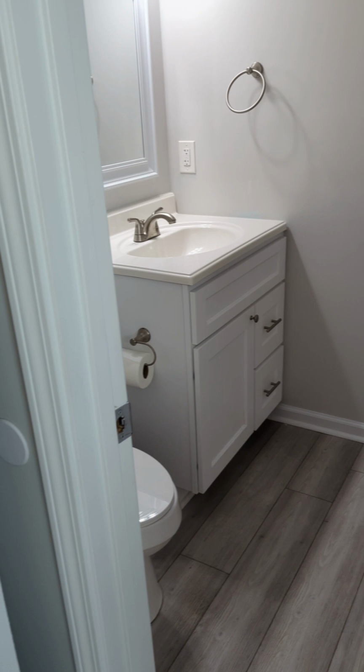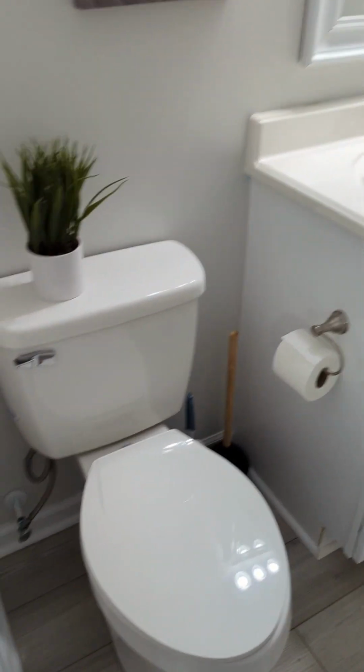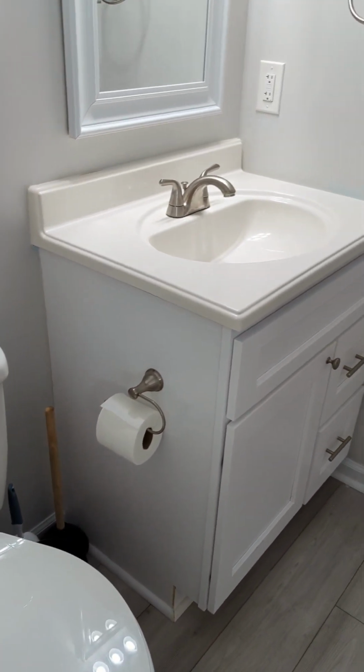And here's the second bathroom. Again, this is a three-piece with a toilet, single sink vanity, and the tub shower combo, which again is fully fiberglass, nice and easy to clean. All right.